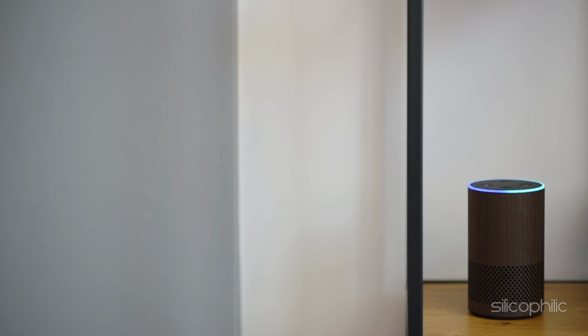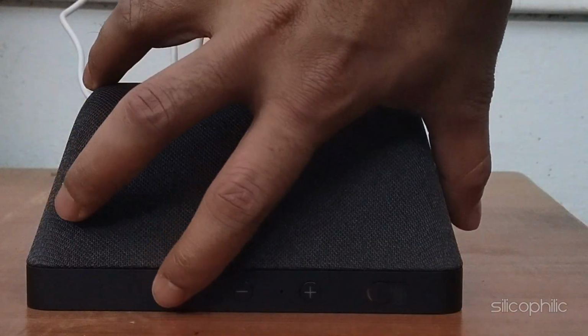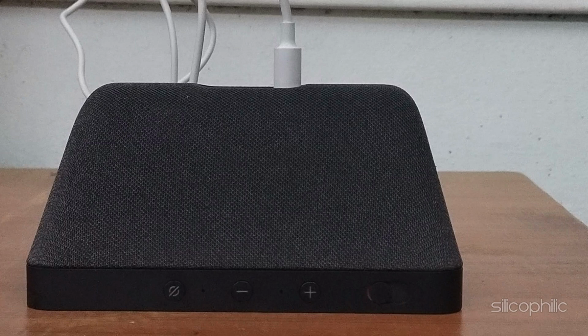To do that, locate the microphone button. The microphone button is usually situated on the top of your Echo Show. So, find it and press the button to toggle the microphone back on. You should see the red light turn off, indicating that the microphone is now active and Alexa is listening for commands.